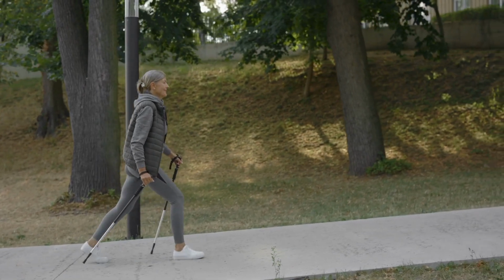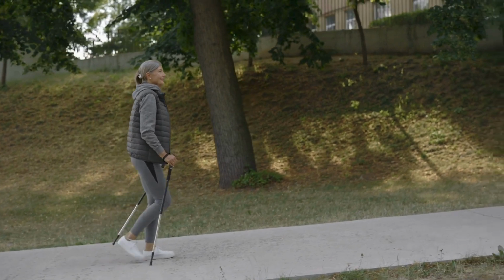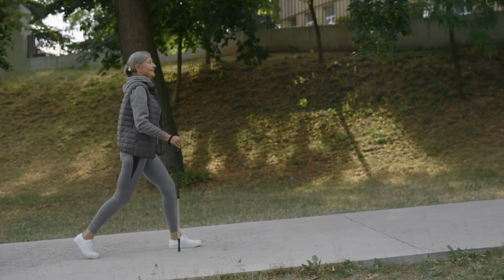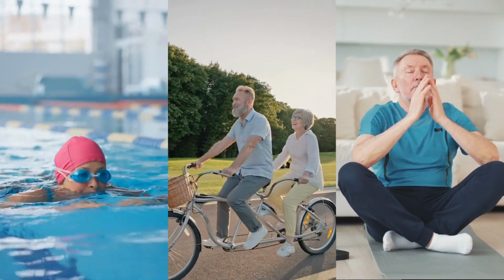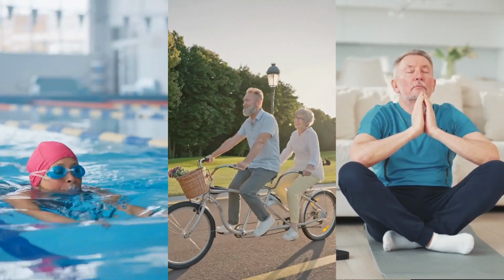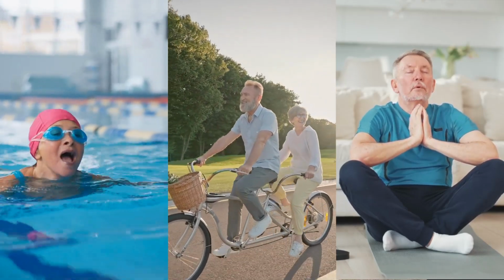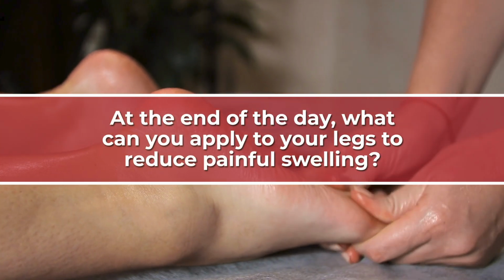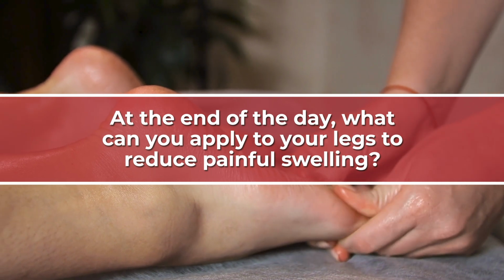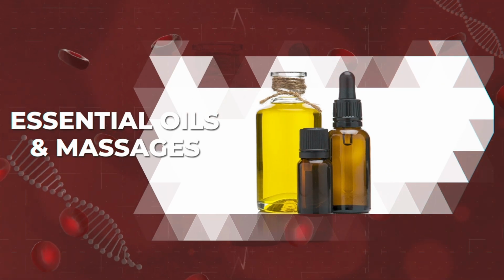But studies show that even just a bit of moderately paced walking can work to activate calf muscles, which will then pump fluid away from your feet. Other lower body movements, including swimming, cycling, and even yoga, have also been found to improve circulation, which in turn can reduce swelling in your feet. At the end of the day, what can you apply to your legs to reduce painful swelling? The answer is next. But first, be sure to utilize essential oils and massages.